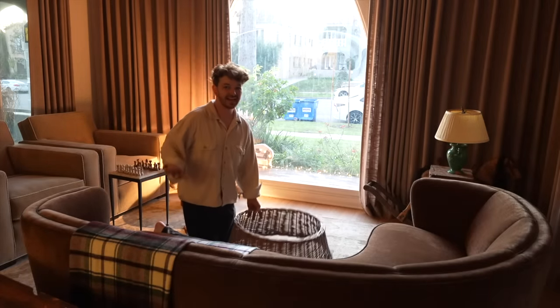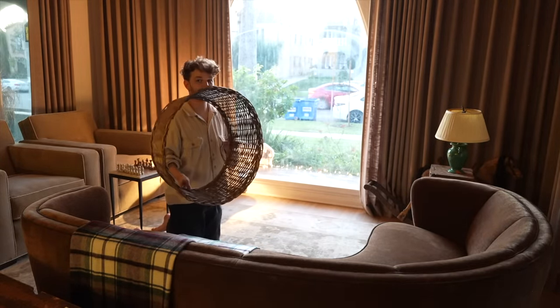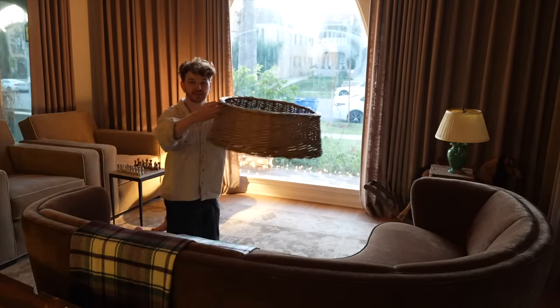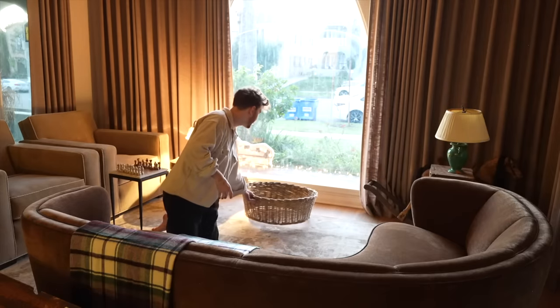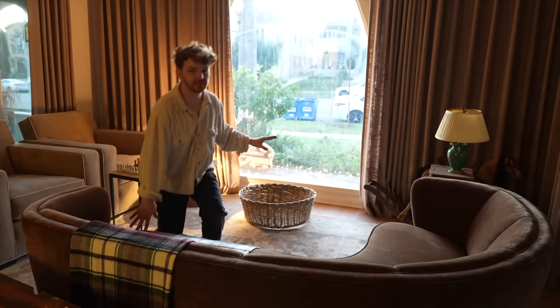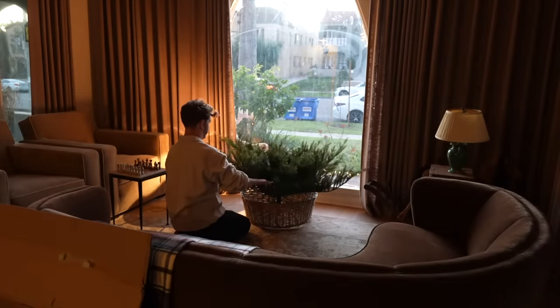The sun is setting and I want to get the tree up. I have a little tree collar here, and I love taking these and inverting them. They normally are this shape. I flip them like this, so that when you put your tree in it, it looks like it's in a basket, which I think looks a little cuter. It goes together so quick too, which is really nice.